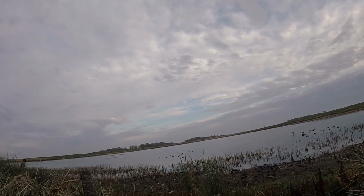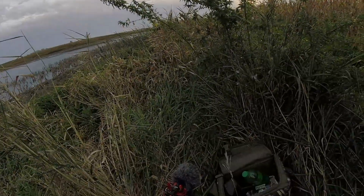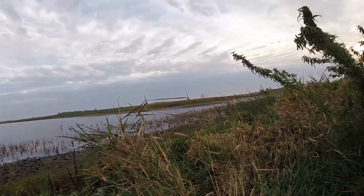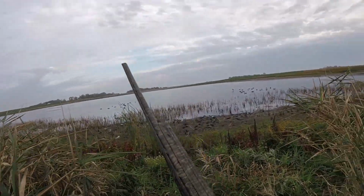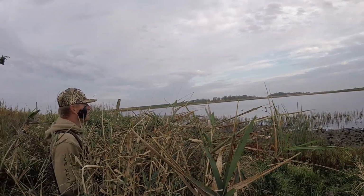Where is it? Live by Mojo's. When they're all grouped up, I shot right in the middle. Yeah, me too. That's why it didn't hit me. So we were shooting cross-eyed. Those are pintail, aren't they? I don't know what that was.